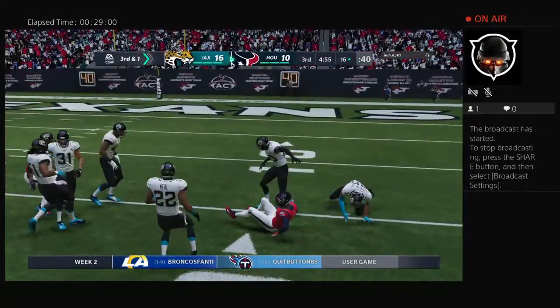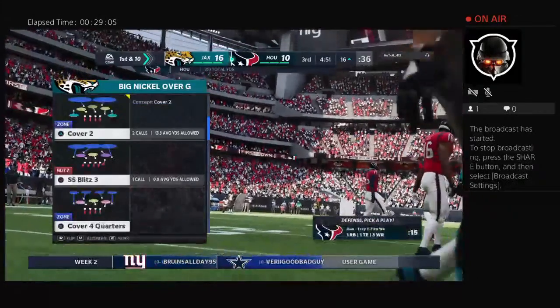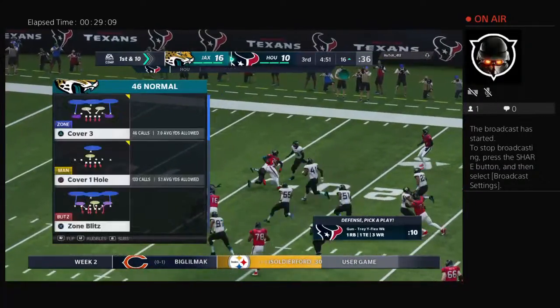And inside the 20 before he's brought down. That's good for a Texan first down, a 12-yard pickup. Those are the type of runs that we did not see from him in the first half, but a good start to the 3rd quarter.